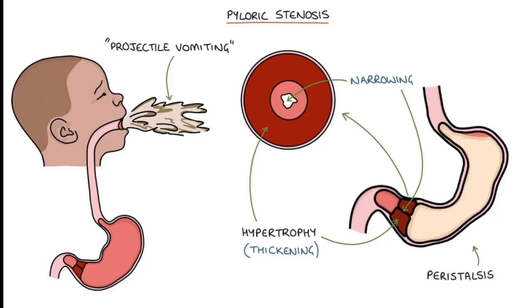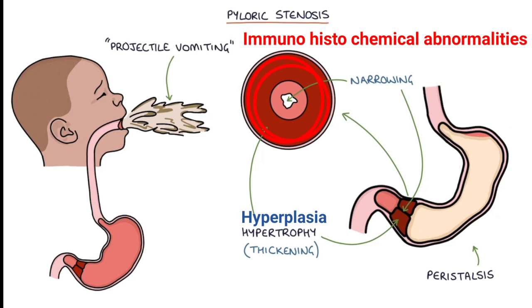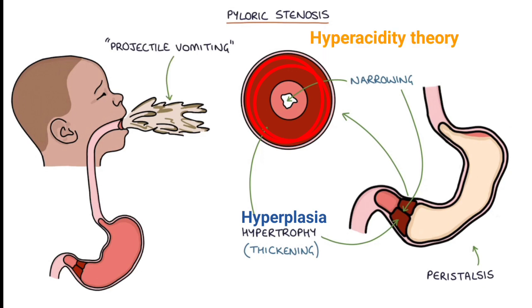Pyloric stenosis is the result of both hyperplasia and hypertrophy of the pyloric circular muscle fibers. The pathogenesis of this is not yet understood. There are 4 main theories: immunohistochemical abnormalities, genetic abnormalities, infectious causes, and the hyperacidity theory. There is also an emerging new theory that abnormal innervation of the muscular fibers leads to failure of relaxation of the pyloric muscle and increased synthesis of growth factors.